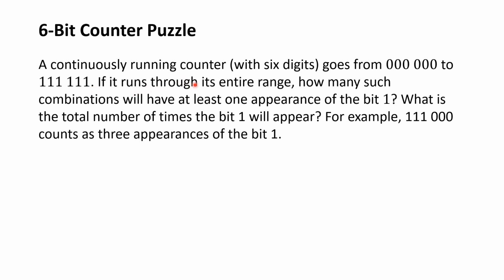If the counter runs through its entire range, how many such combinations will have at least one appearance of the bit 1? What is the total number of times the bit 1 will appear in all the different readings? So for example, 1, 1, 1, 0, 0, 0 counts as 3 appearances of 1.